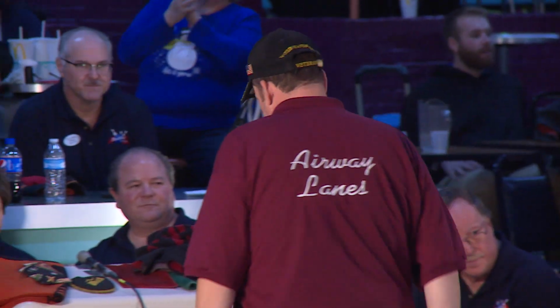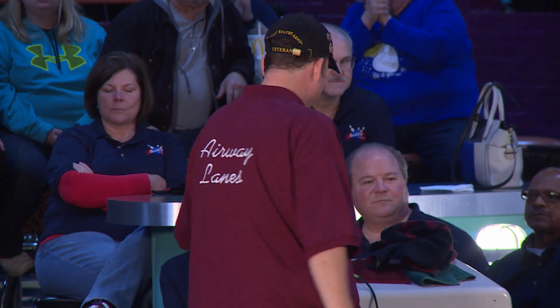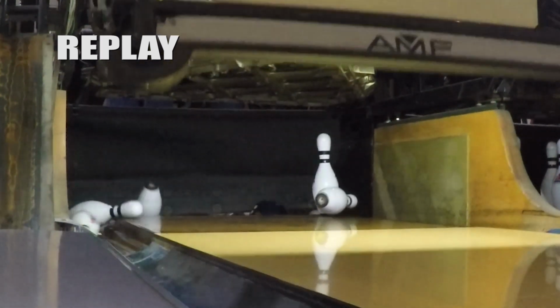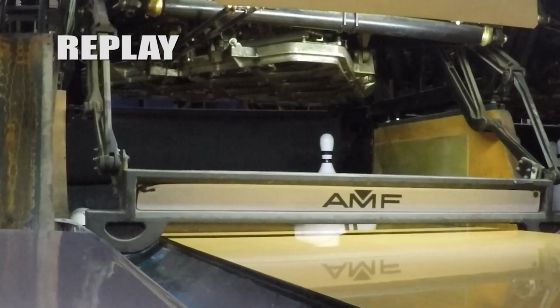Oh, pesky 10-pin. 10-pin wiggles. That pesky 10-pin. Looks like he got it just a tad bit to the right, so I think what happened was the ball came in a little bit behind the head pin, and that's why the 10-pin didn't get out.